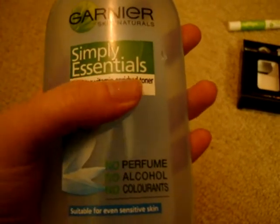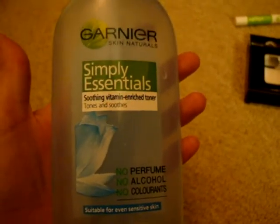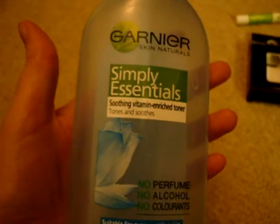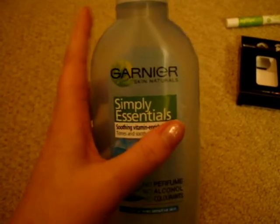Basically, toners are to rebalance the pH of your skin. And I can't really tell you, obviously, because I'm not a scientist, whether it did that. I haven't done any experiments on my skin, but going by the way it felt and the nice scent and everything, and for the price point, again, I'd say really good one. I'd say 8 out of 10 for that. Much better than the Nivea one, which I reviewed in my last Empties video. I'd definitely choose this one over the Nivea Essentials one.